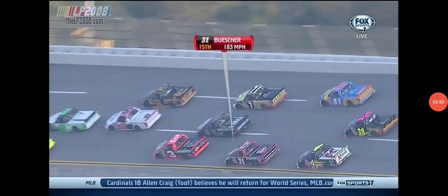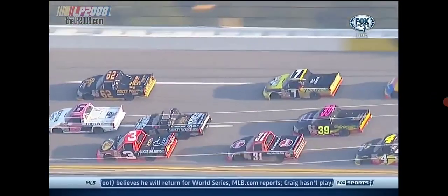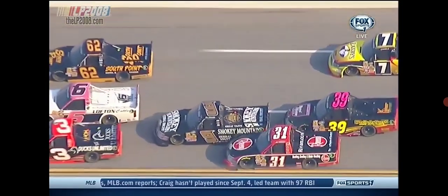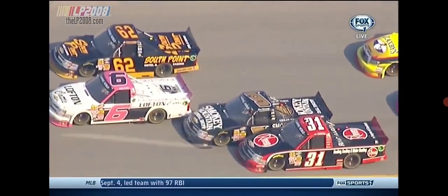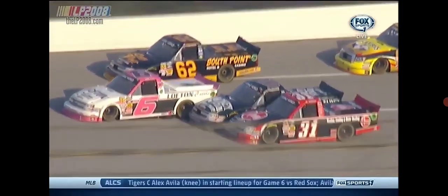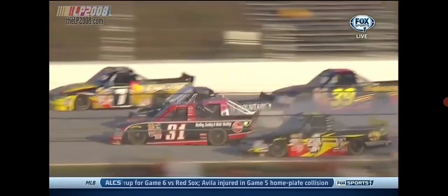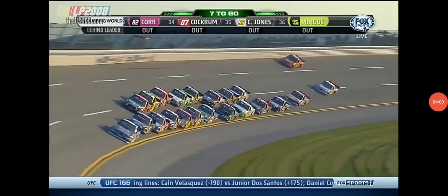Rick, you started another look at it here. It was Hornaday with the big run that I saw early, and then Ryan Sieg also coming up with a big run. But you can see the run ends, and people start to, Hornaday's trying to crowd down in front of Buescher, and then Hornaday leaves it in there, and it's going to turn the 6 of Justin Lofton, and that means into James Buescher. Just didn't give him enough room there. Looked like Ron Hornaday just did not give Justin Lofton enough room. And an outside line trying to make the move.